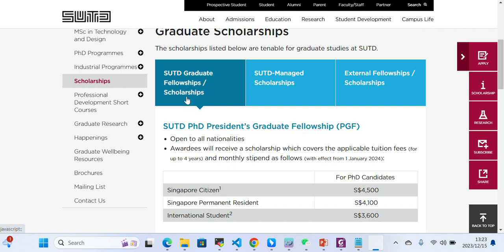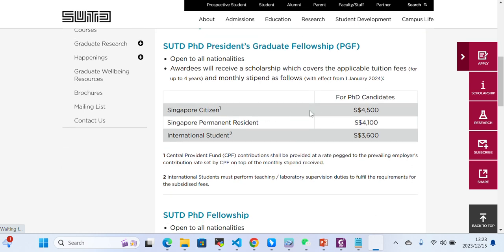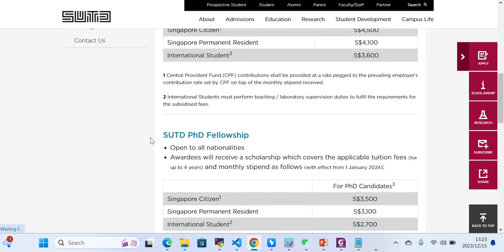SUTD Graduate Fellowship scholarships: here you can see the PhD Presidential Graduate Fellowship, open to all nationalities. Awardees will receive a scholarship that covers the applicable tuition fee for up to 4 years and a monthly stipend as follows. For Singapore citizens they will provide 4,500 Singapore dollars, and for Singapore permanent residents this amount, and for international students this is the scholarship stipend.